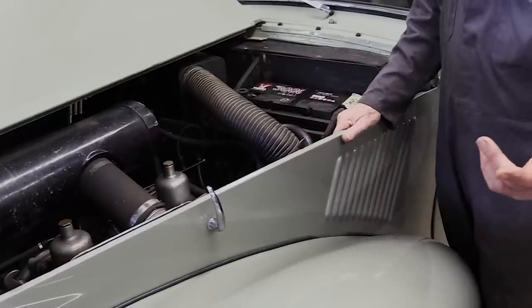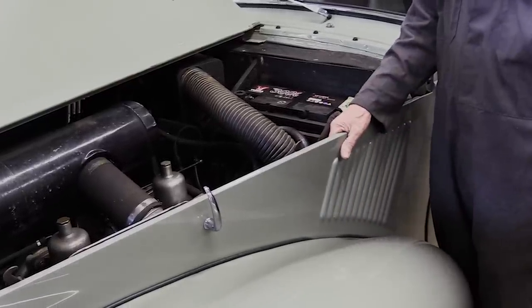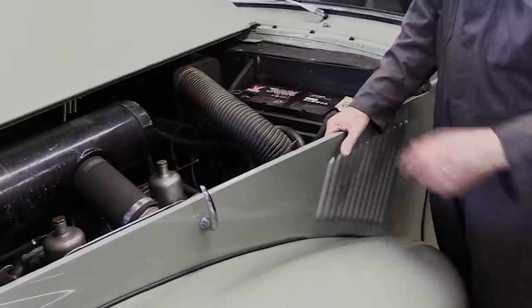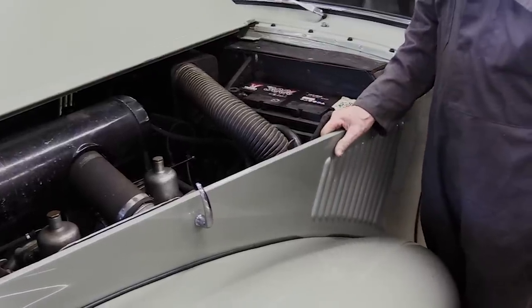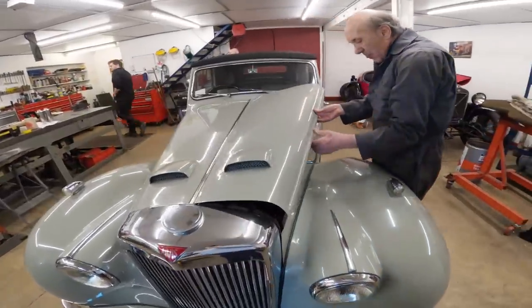When I built the racer, I made it dry sump, and I fitted the dry sump pump on the back there. I've got a damper on the front. Lovely, good old thing, you know. It really is a good old car. And so there we are.